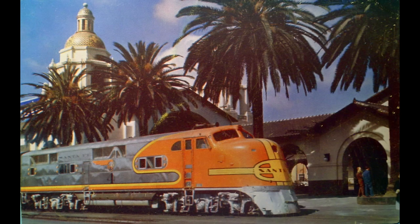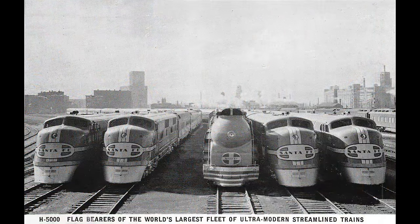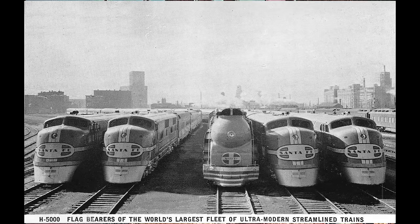Only six E1As and six E1Bs were built. Again, these were more or less test units, with just eight of them built between 1937 and 38, built bespoke for a specific company. EMD had not yet introduced mass production of its locomotives.